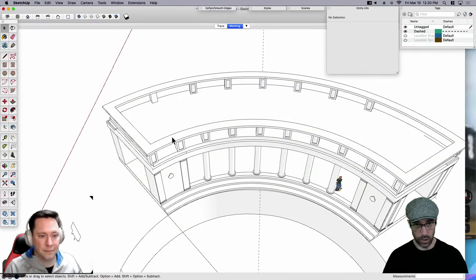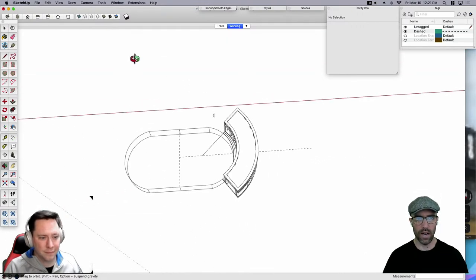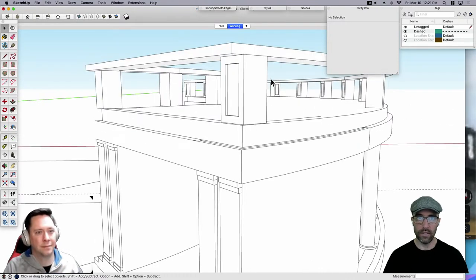On that note, what I wanted to do was create, and I think I'm going to do this on axis, so I'm going to do it off to the side. I just wanted to grab this measurement really quick. See, it's bouncing around.